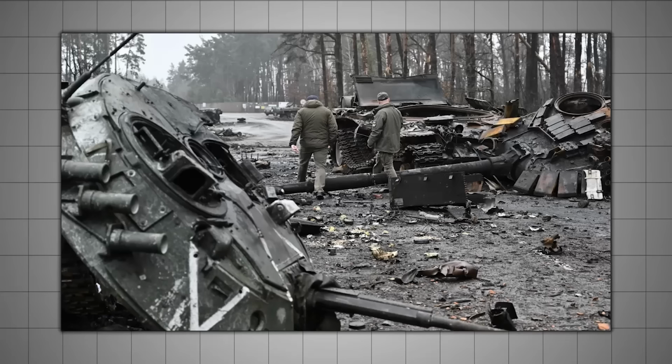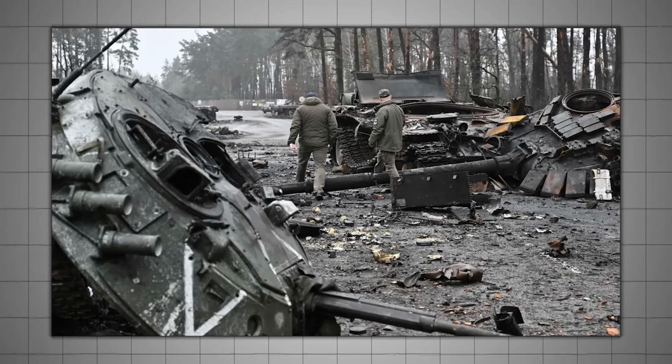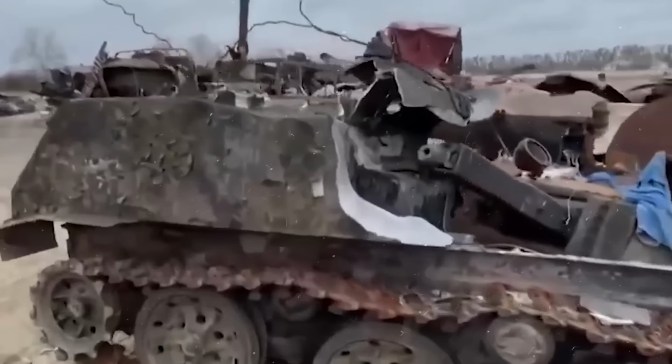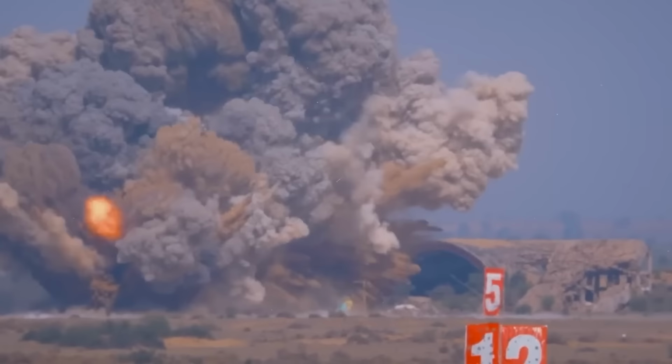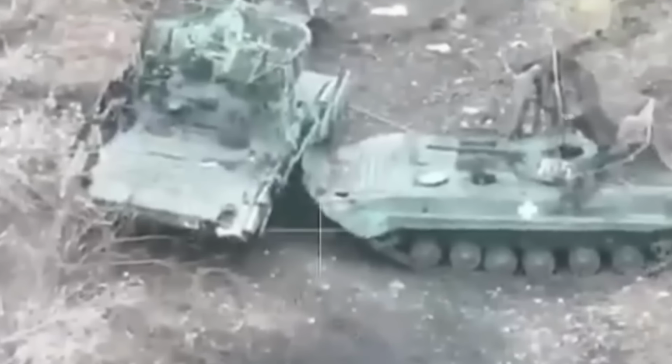Russia has claimed 6, 7, even 8 Challenger kills. The reality is closer to 3 confirmed total losses, possibly 4 depending on how one classifies catastrophic damage versus irrecoverable abandonment. Every other kill video Moscow pushes is misidentified, recycled, or outright fabricated.